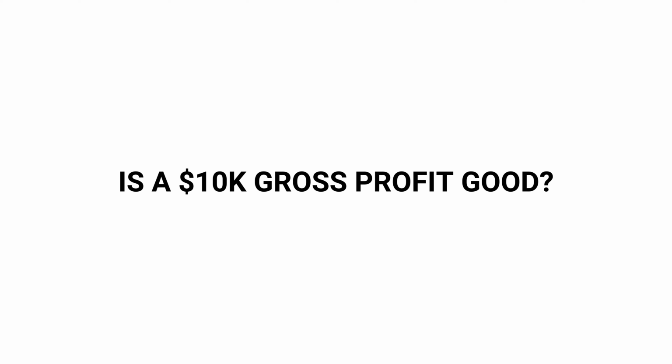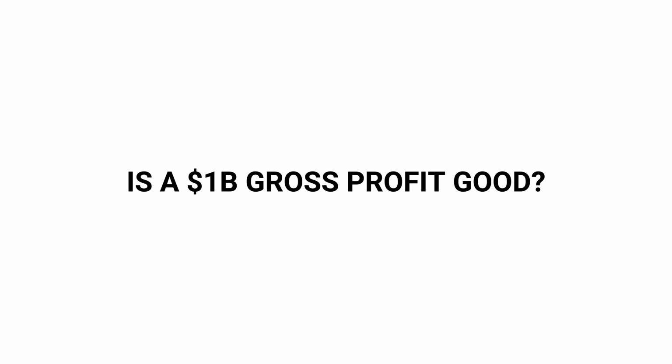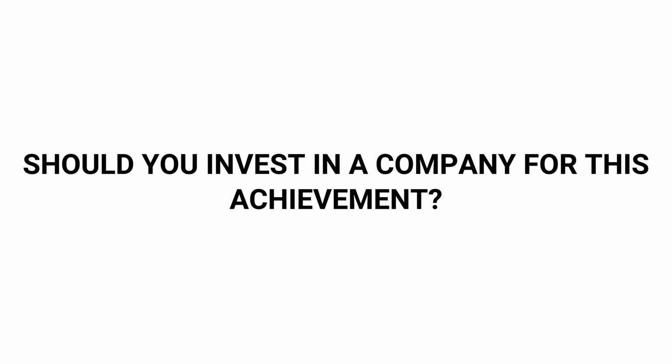Is a 10,000 gross profit good? Is a 10 million gross profit good? Is a 1 billion gross profit good? Should you invest in a company for this achievement? It's actually unclear if the company has performed really well or not. You cannot really tell if a number on an income statement is good or bad unless you compare it to something else. This view is also held by Warren Buffett, the world's greatest investor.